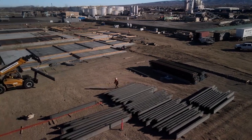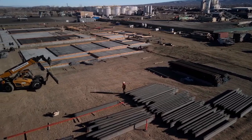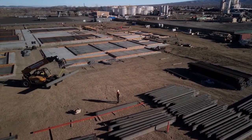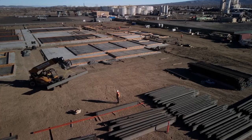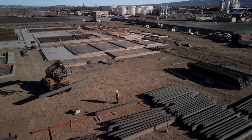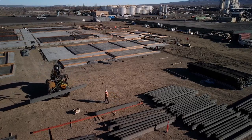We can actually take a look at them moving some steel around. So you see here that there's some more steel that has shown up on site. I'm stealing this video from Myth, so if you haven't, go ahead and check out his YouTube channel, which I'll link here in the video.